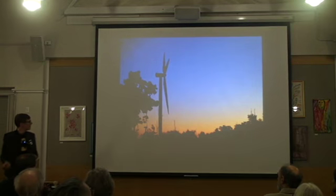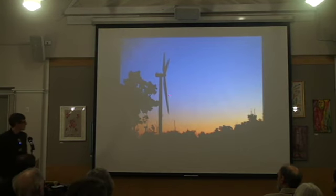And again, this is what high risk conditions look like to a bat, a warm night in September. And this turbine is actually off. You can tell by the way the blades are pitched.